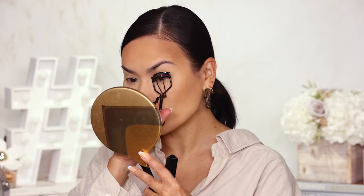I'm going to add just a little bit of this Key SoulCare lip balm in the shade Inspiration. It's just a nice berry tone. Let me curl my lashes, add some mascara, and let me show off this final look.